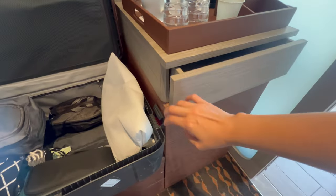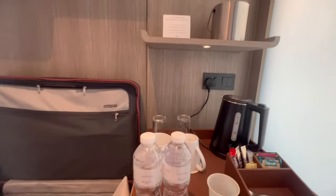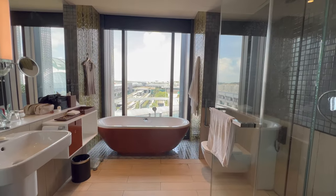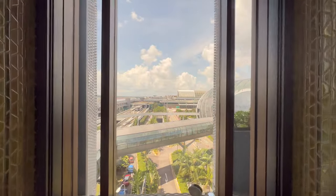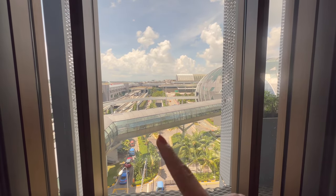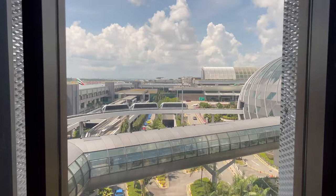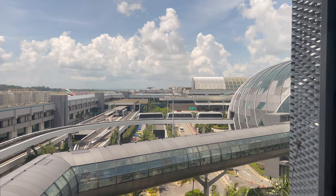And the mini fridge. Then these are the complimentary water, coffee, and tea amenities. And the highlight of this is the bath and the shower toilet. And we have the view of the Jewel. So there's the bridge connecting this hotel and Terminal 3 to the Jewel. Then the SkyTrain, from Terminal 2 and 1, I think.